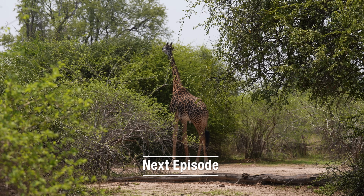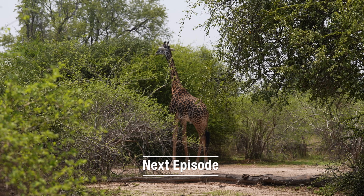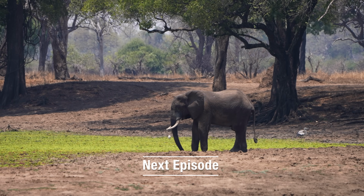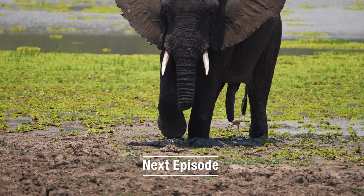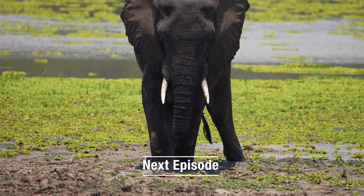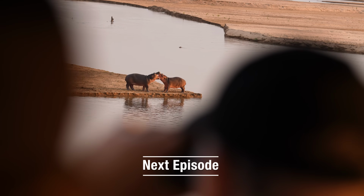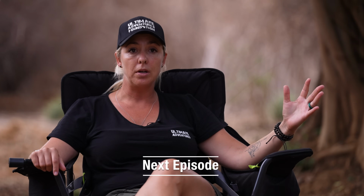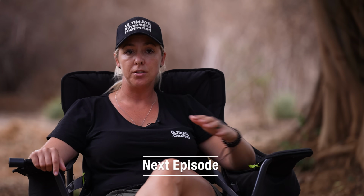So in some stages you feel like you're in Mana Pools. In some stages you feel like you're in Moremi, just with those trees. Again, these massive, massive trees and massive forests. And what makes it so special is that Luangwa River, especially at this time of the year because it's so dry. There's not much water inland, so all the animals concentrate down to the river.